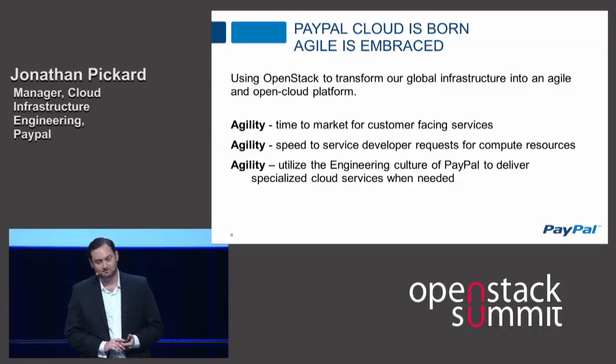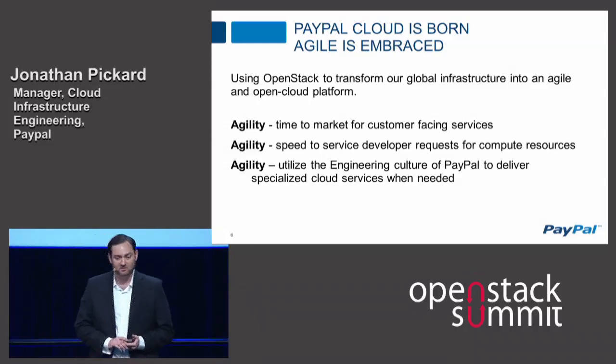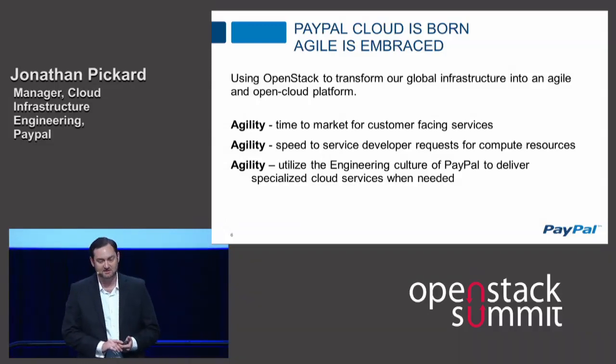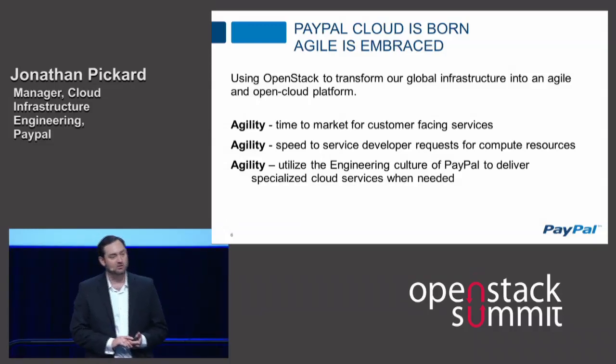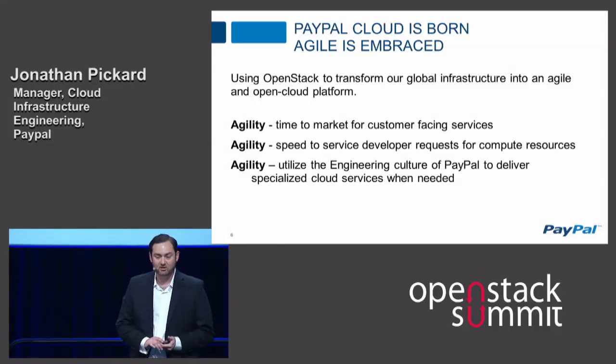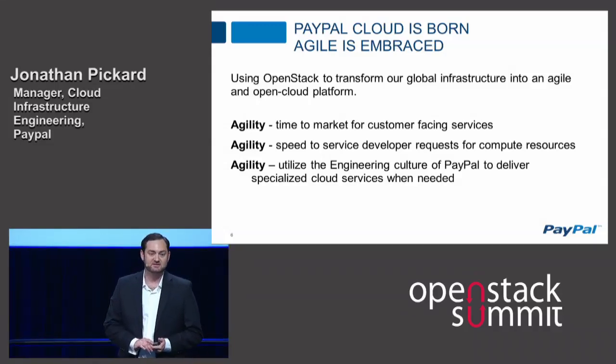So we embraced Agile, and we did it without anyone mandating that we do so, and we did it without fully understanding how traditional engineering work could be done in an Agile way. Saron Mandare, the director of cloud at PayPal, presented at the last OpenStack Summit in Portland, Oregon, and one of his themes was agility, agility, agility. And that theme remains true now, and we continue to realize a very real decrease in time to market for customer-facing services, a very real decrease in getting services deployed, and our ability to now utilize the engineering culture of PayPal to deliver specialized cloud services where needed.